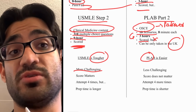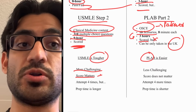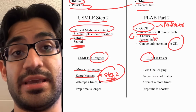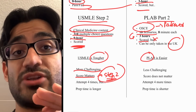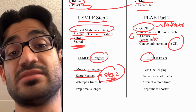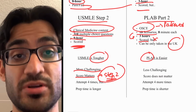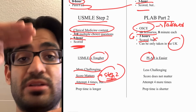The second reason USMLE is tougher is because USMLE is scored, that is Step 2. Since it's a scored exam, that is what makes it higher stakes. If you get a low score, it is going to be very hard for you to match into a very competitive residency or program, while the same isn't true for PLAB, where even though you have scores, the score doesn't matter.